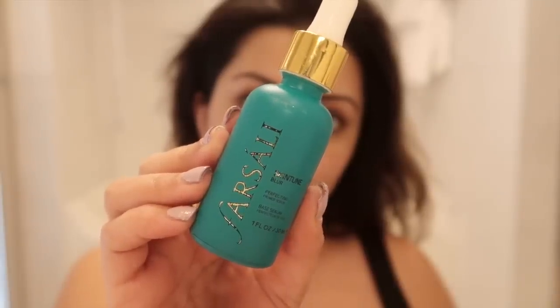I'm still currently loving this. It's such a beautiful lip balm. It's so good. I got mine from Amazon, but I'm sure you can get it from other places.